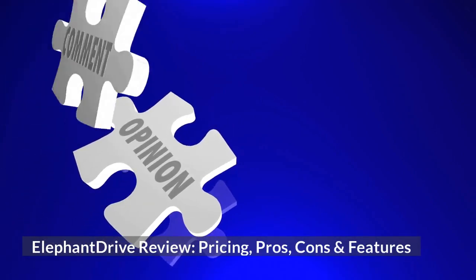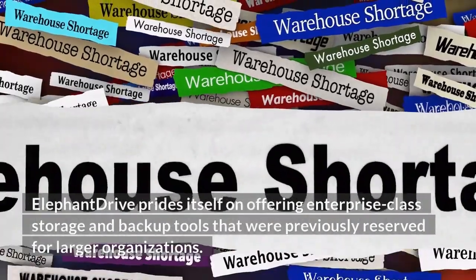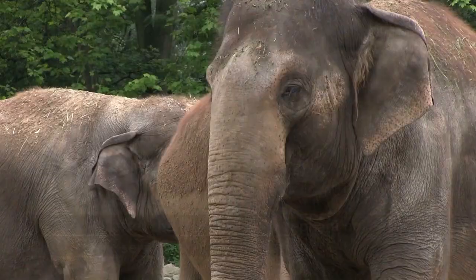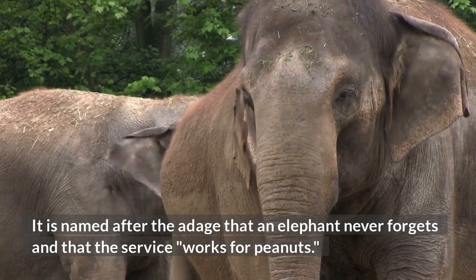ElephantDrive Review: Pricing, Pros, Cons, and Features. ElephantDrive prides itself on offering enterprise-class storage and backup tools that were previously reserved for larger organizations. It is named after the adage that an elephant never forgets and that the service works for peanuts.